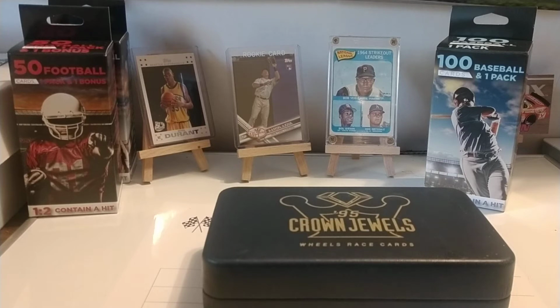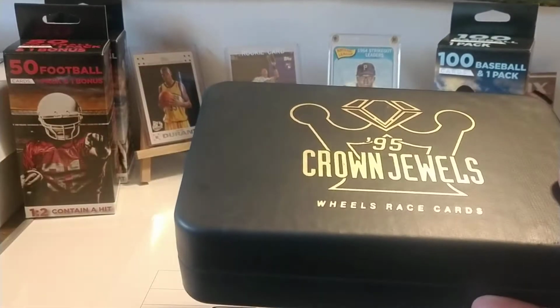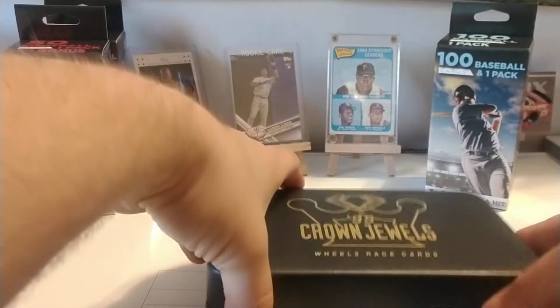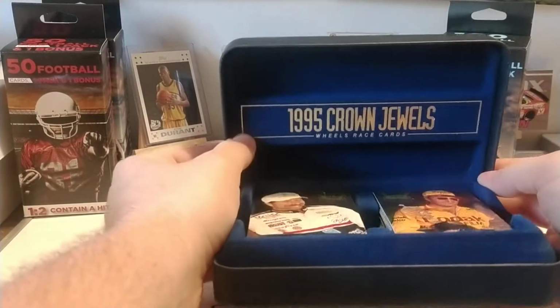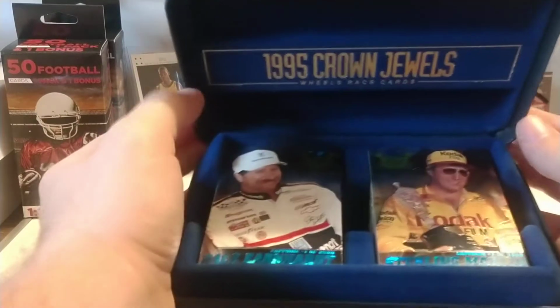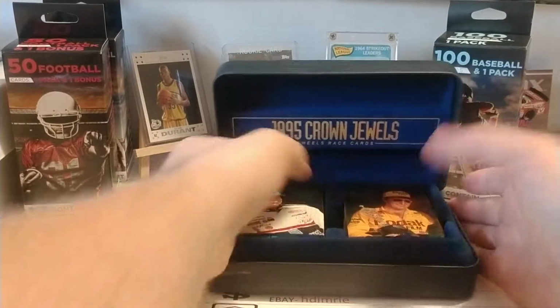Today, I decided I would pull this set that I bought a couple years ago off of eBay. It's 1995 Crown Jewels, but it's not just the regular set. If you pop it open, it has this nice lining on the inside, kind of like what you would see with a coin or a ring or something. And it's actually a sapphire set.